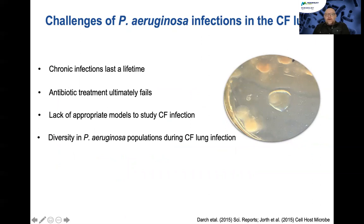Well, we know that chronic infections generally last a lifetime. And this is ultimately because antibiotic treatment is going to fail. It works in the sense that patients can get ill, they're given an intravenous course of antibiotics and they improve, but ultimately the Pseudomonas will hang around and lung decline will continue.